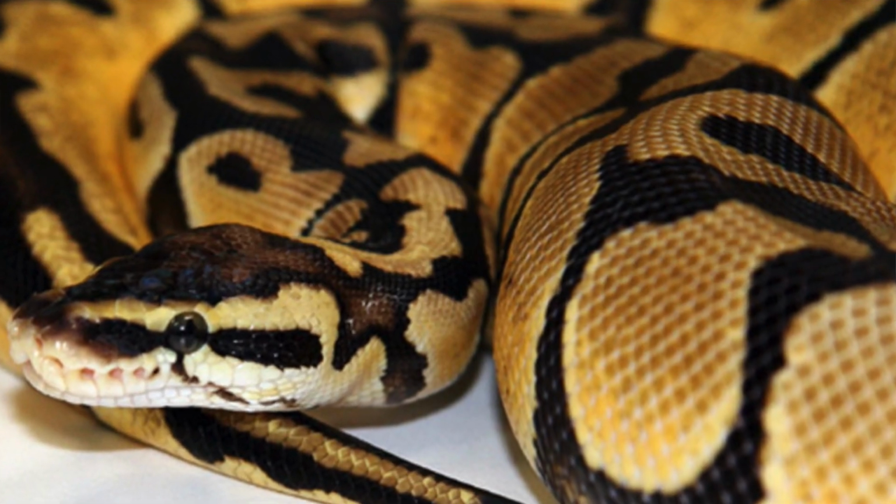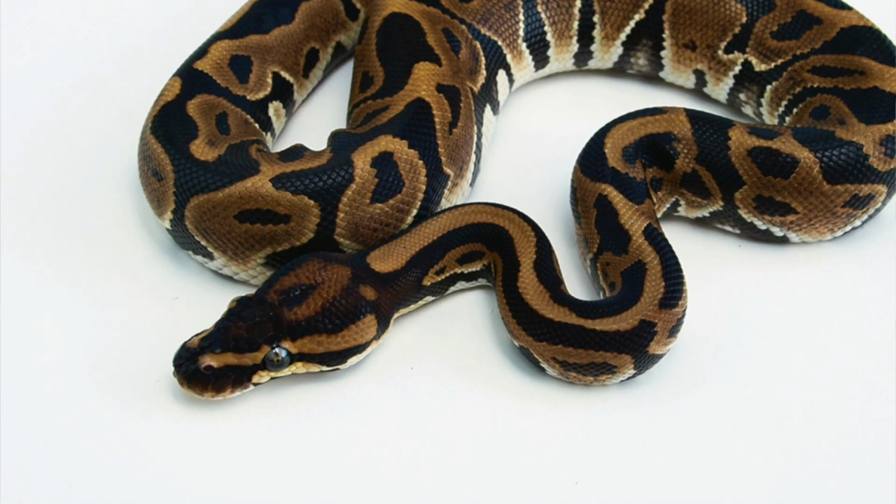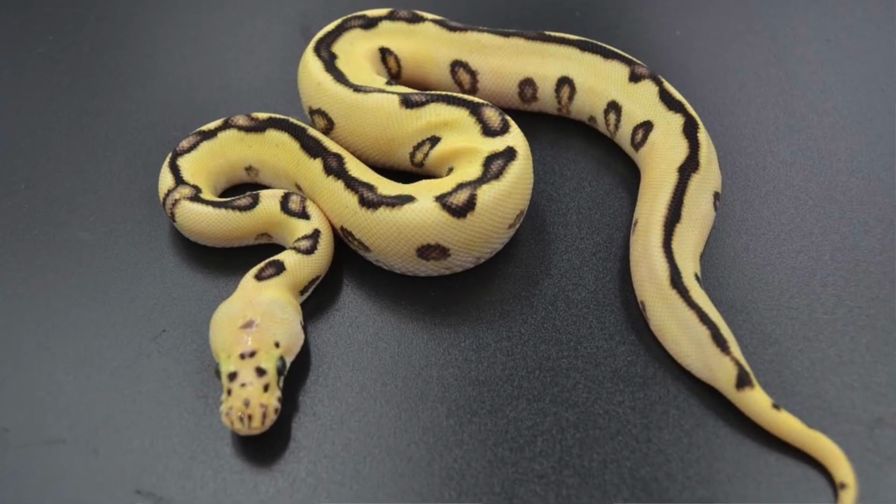So this snake, I gotta have notes. This snake is a fire, pastel, orange dream, yellow belly, leopard, spot nose, enchi. Those are all the codoms and doms, and it is a clown as well. Firefly, orange dream, yellow belly, leopard, spot nose, enchi, clown. This is your coolest ball python in the world for July 2021. Bam! Look at that snake.